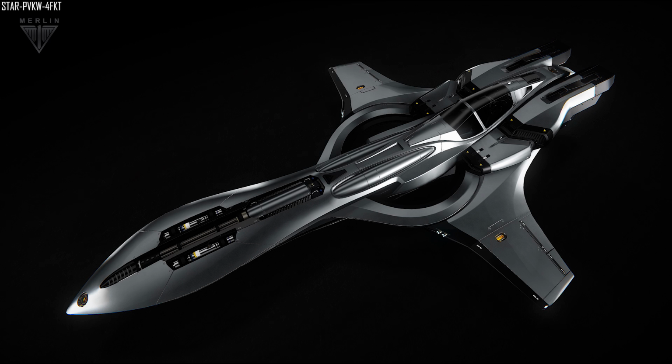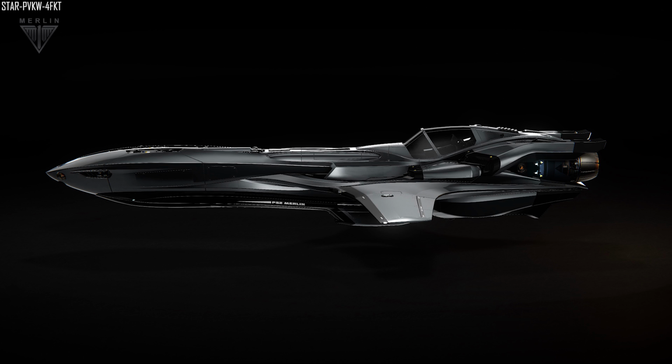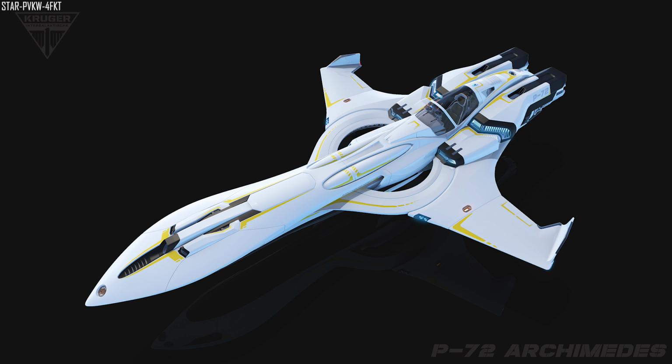So a couple of other small ships coming in 3.6 are the P-52 Merlin and the P-72 Archimedes. Now the P-52 is a snub fighter which is attached to the Constellation. This doesn't mean we'll be able to detach the Merlin, it is purely just improving the current model. Things like getting the landing gear compression a lot better amongst other things. The P-72 on the other hand isn't in-game yet, and this will be a new flyable ship. The Archimedes, I believe, is your racing variant.